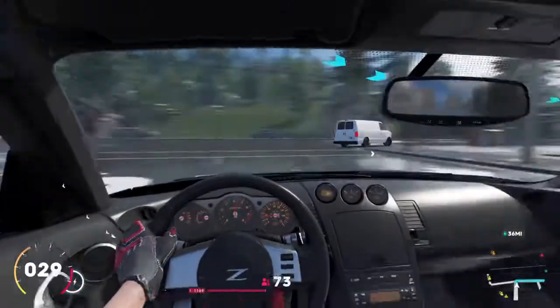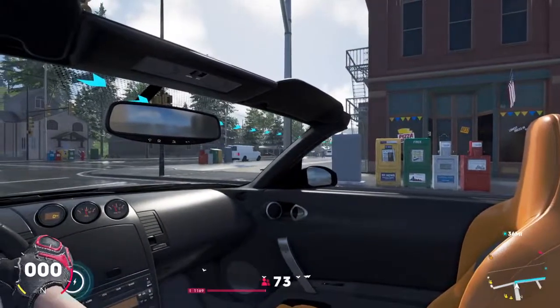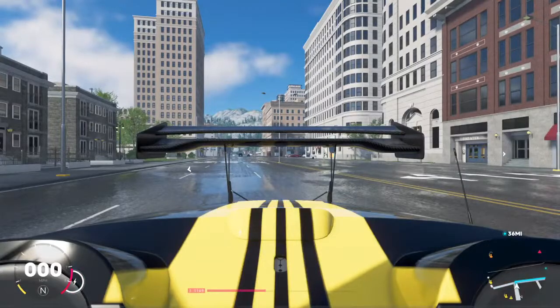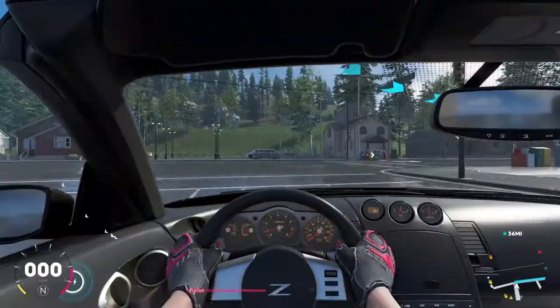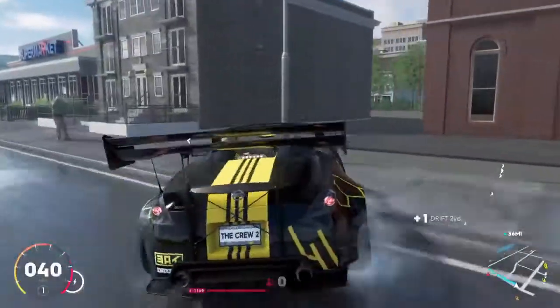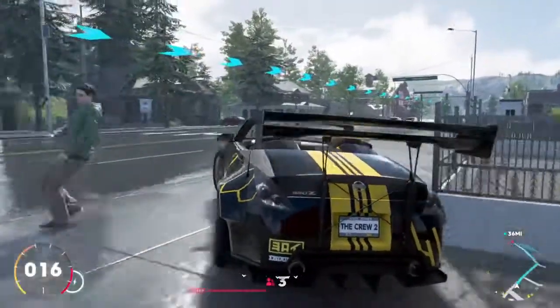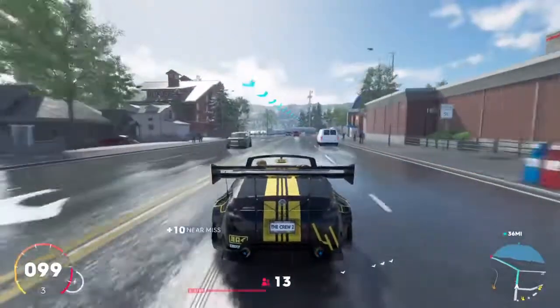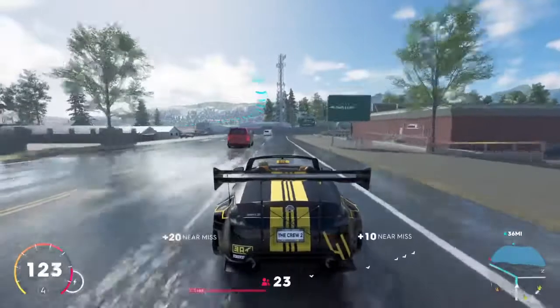You know what, actually, should I switch to the wheel? Should I? Now I'm thinking about it. Okay, I'm just gonna keep it to the controller. Oh no, jeez. Okay, I stopped in this car. Okay, so yeah. Anyways, let's just get started.